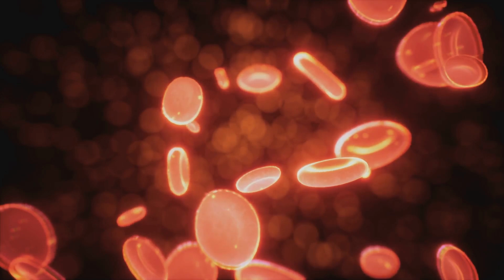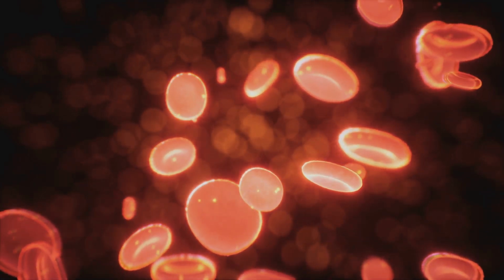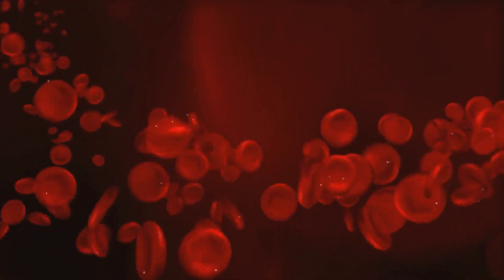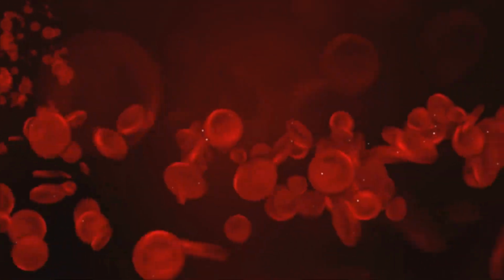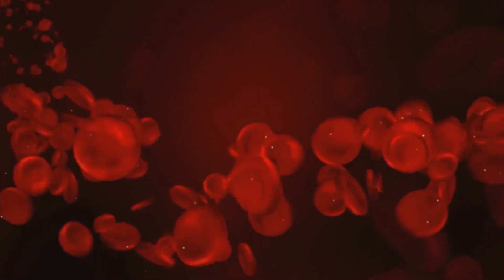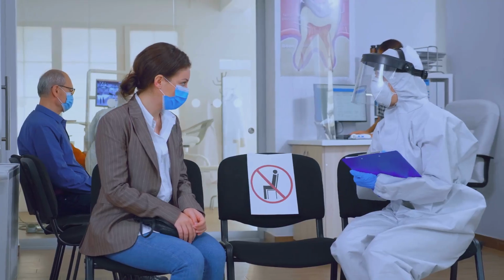Sickle cell disease is a genetic disorder that affects the shape of red blood cells. Instead of being round and flexible, these cells are sickle-shaped, rigid, and sticky. This irregular shape can cause blockages in small blood vessels, leading to a myriad of complications. One of these complications is an increased risk of infection. But why does this happen?